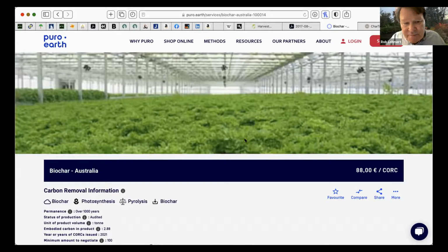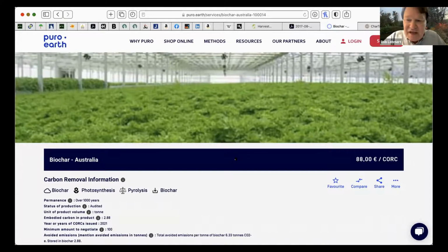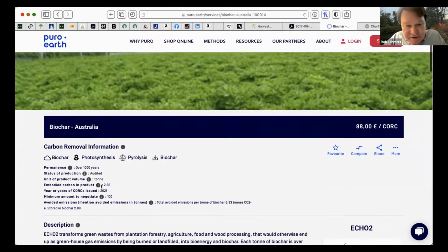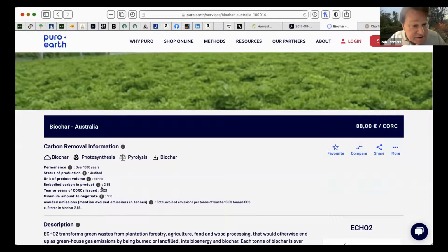But this is Australian biochar. You're going to learn a lot from this. This is a carbon removal, not an offset. We're not offsetting anything. We're actually taking carbon out of the atmosphere using photosynthesis, putting it into a permanent form. Its permanence is over 1,000 years in this case. It's been audited by somebody who did an LCA and is willing to sign and seal it. The unit is a metric ton. That's 2,200 pounds.